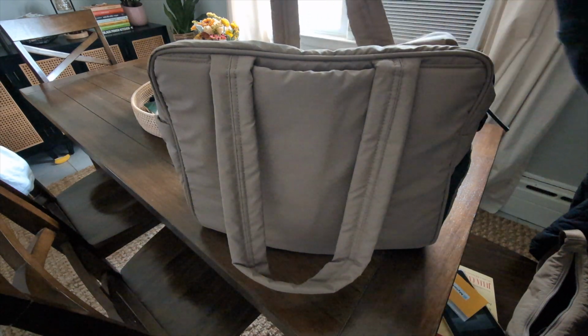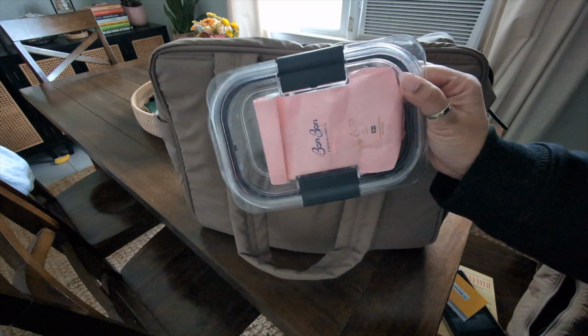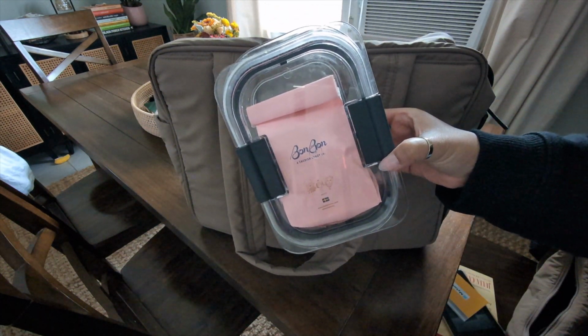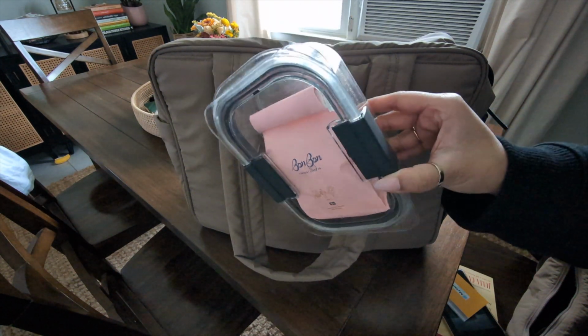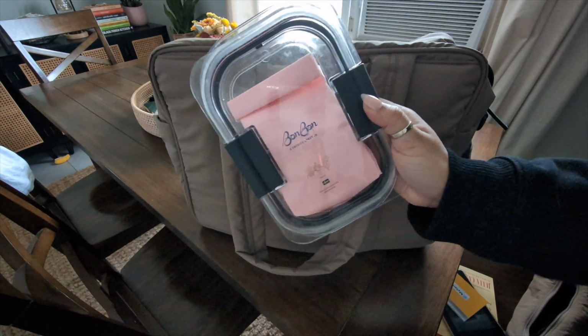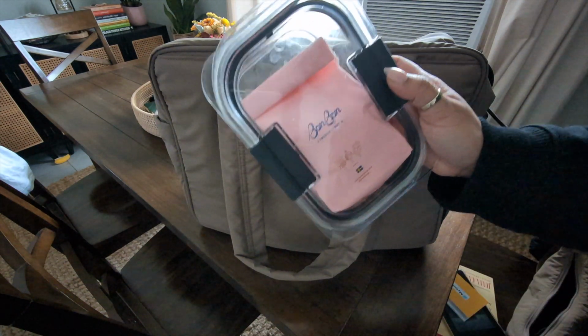So you never know. I have this in Tupperware, but I'm gonna take it out before I put it into the bag. I got some candy for my coworkers from Bon Bon, which is a Swedish candy place in Manhattan. It's very, very trendy and popular right now. So I just got a full bag of candy to share with them, and I wanted to put it in here to make sure that it was super fresh by the time I went.